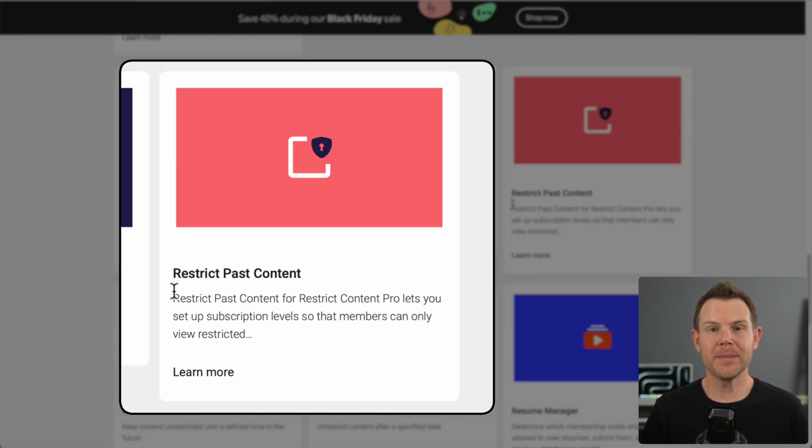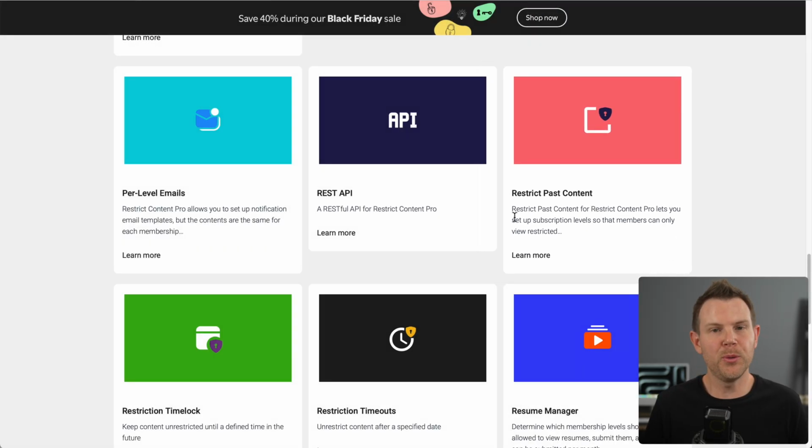Or maybe you want to restrict past content. So when people sign up, they'll only get your new stuff, but all of the other stuff is locked behind a paywall. Or you could have different membership tiers. Maybe one gets access to everything, the past content, but at the lower price, you're only going to get the new stuff going forward. The cool thing about Restrict Content Pro is it's just been around for so long.